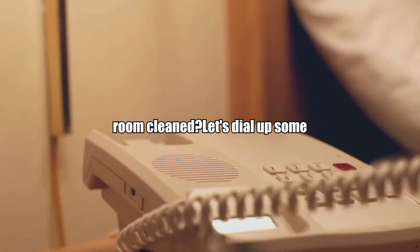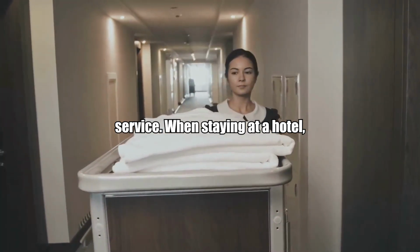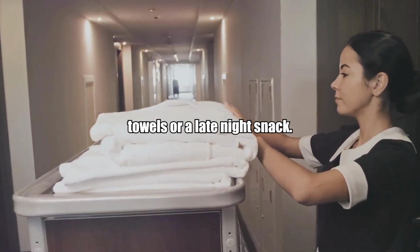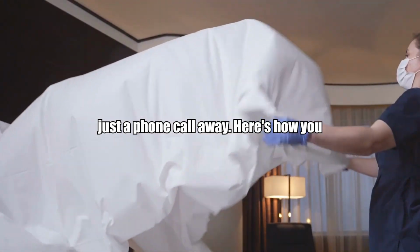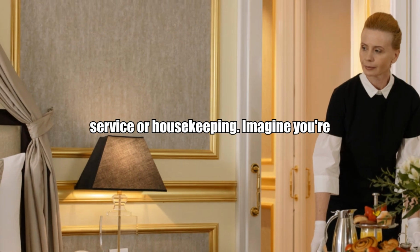Hungry or need your room cleaned? Let's dial up some service. When staying at a hotel, you might find yourself in need of extra towels or a late-night snack. Fortunately, getting these services is just a phone call away. Here's how you can communicate effectively with room service or housekeeping.